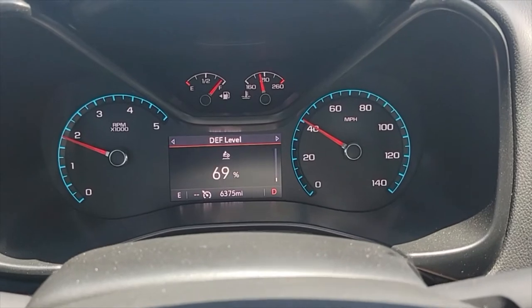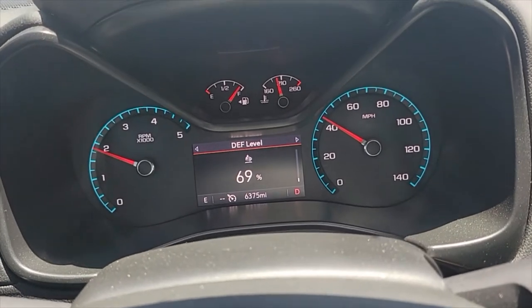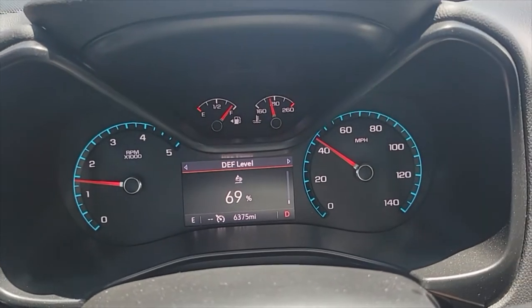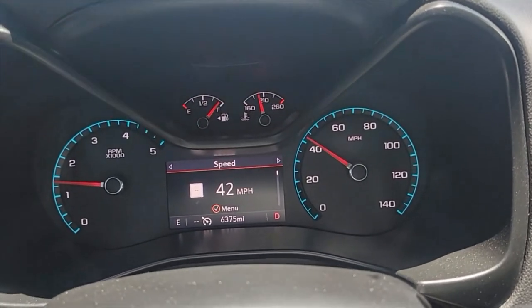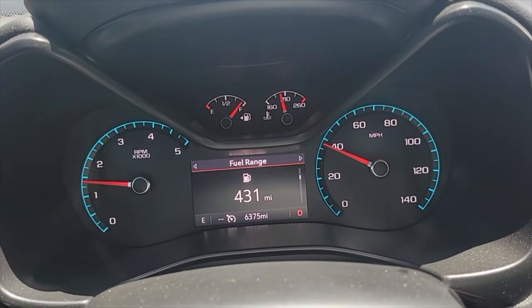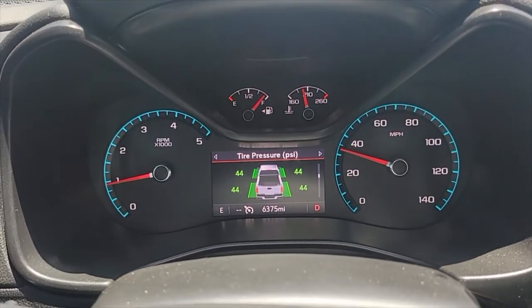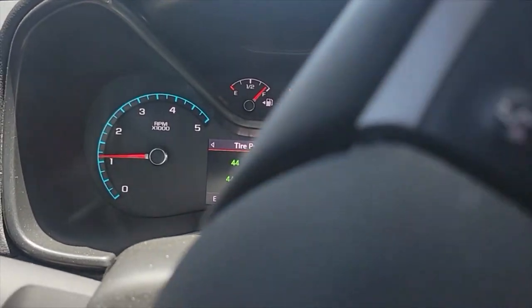Four-wheel drive screen. So I'm at 69% remaining DEF, and I think I started at about 80% 500 miles ago. So 5,000 miles will get you a $20 fill up of DEF. No big deal, as long as it works. You got your speed, two trips, fuel range, which is exceptional, 500 miles, no problem. Oil life, tire pressure. I run the E-range tires at 40 PSI cold, and usually get up to about 44, 45 when they're hot.